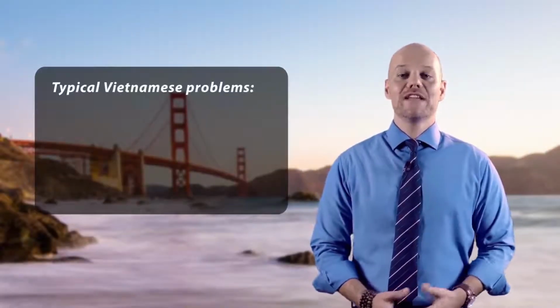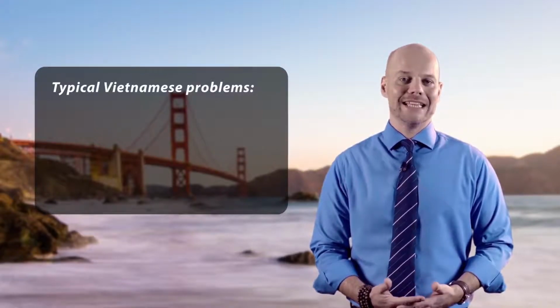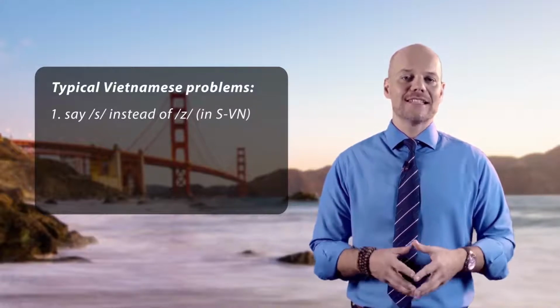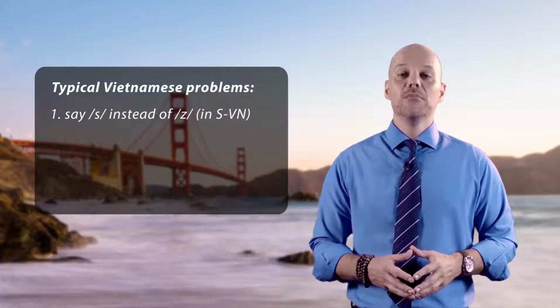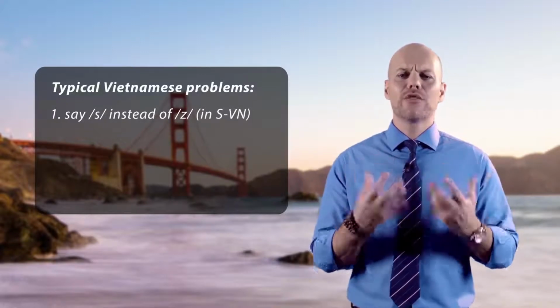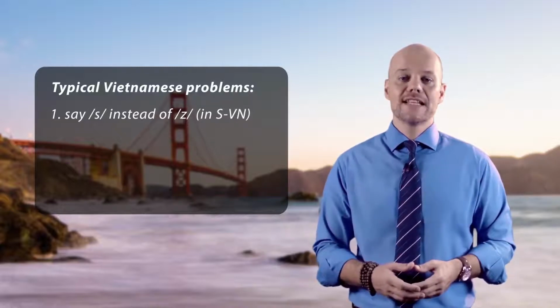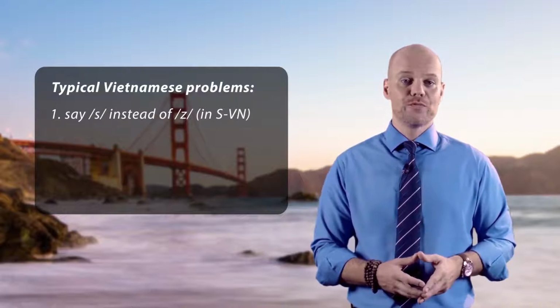5 typical errors that Vietnamese people make with the z and the zh sounds when speaking English. First, people speaking with a southern accent say an s sound when they should say a z sound because they cannot vibrate their throats strong enough. So they will say hiss instead of his and su instead of zu.